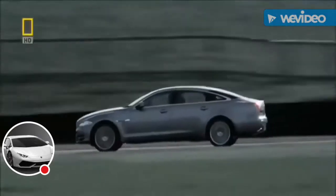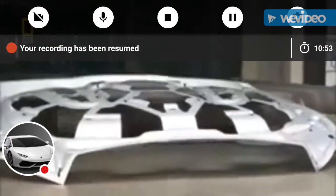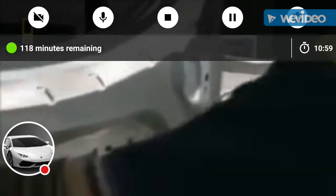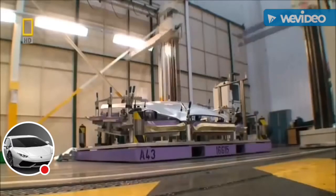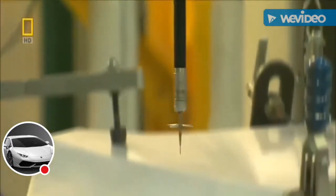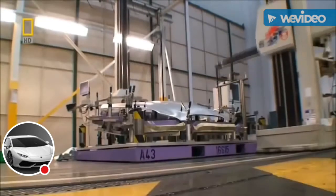And the panel emerges flawless. At least it appears that way. But on the XJ, nothing is left to chance. Before these panels leave the shop, they are thoroughly tested. Probes measure the surface across hundreds of points, making sure it's exactly the right shape.